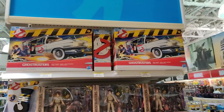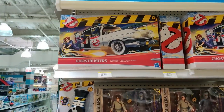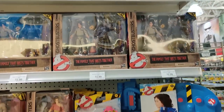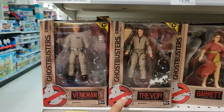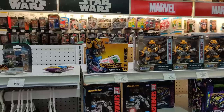Still have all the clearances for the Ghostbusters. The kid's version of the Ecto-1 is $25.18. They're not putting Family Bus Together on sale for whatever reason, but everything else is on sale. $18.48 for all the Plasma series, including the kids. Not bad. All right, let's get out of here.